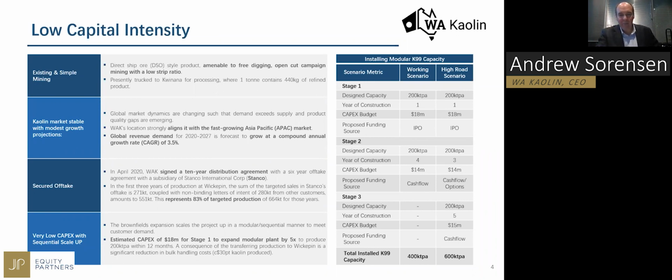Underpinning our economics going forward are offtakes. We have a 6-year offtake agreement with a company called Stanco, who supply materials into the fiberglass industry in China. And when you combine that offtake with some other offtake LOIs that we have with other customers, we've got 83% of our targeted production sold for the first 3 years of production from the project at Wickerpin.